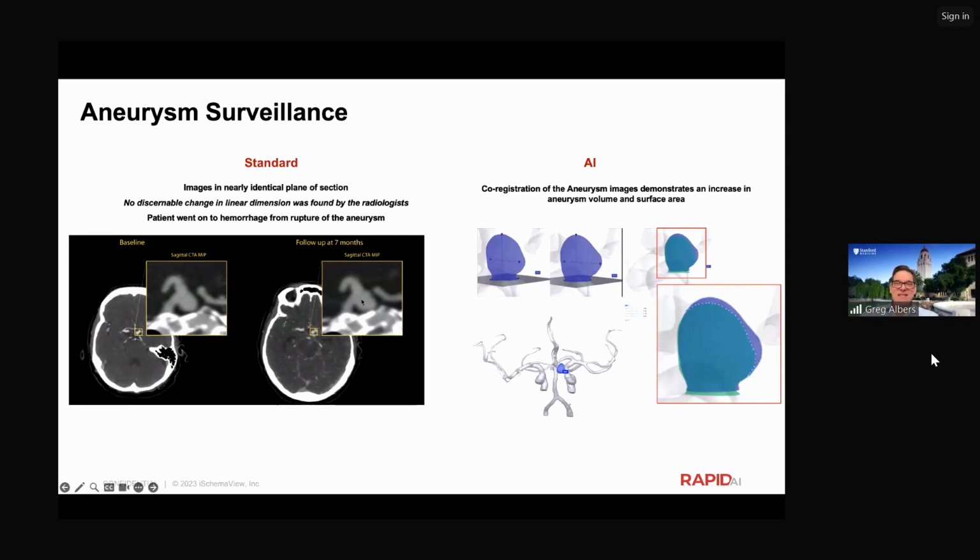So they went back and fed these 2 scans through the AI software, RapidAI's aneurysm software, and you can see that the surface area and volume are measured here. The aneurysm is co-registered. The follow-up is slapped right on top of the baseline, and it's very clear that this aneurysm was not stable. This aneurysm was growing. It wasn't growing a lot, but it was called positive by the software. And it turned out for all 5 of the cases that they had found that were thought to have this situation, the software identified that the growth had occurred.